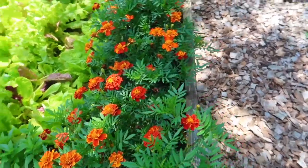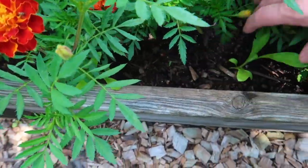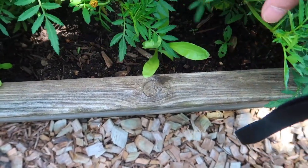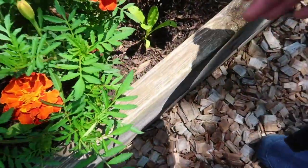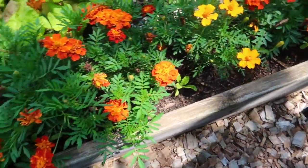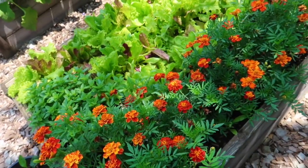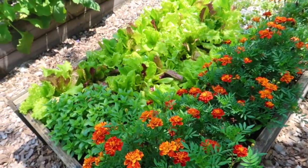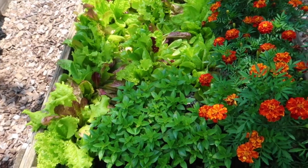Now on the other side of the marigolds here, I have planted some more calendula and it's kind of hidden under here, so I'm probably going to have to trim these marigolds back, maybe pull a few, because I would really like to get some more calendula and let those grow. Otherwise this bed looks pretty decent. Now this one does spend a good part of the afternoon in the shade, which the lettuce really likes. It helps to keep it a little bit cooler when we have such hot days.